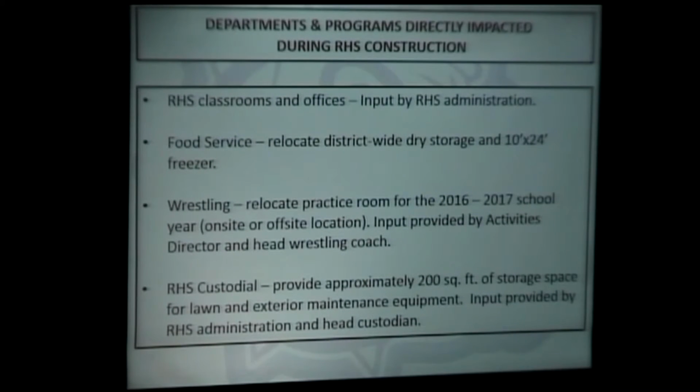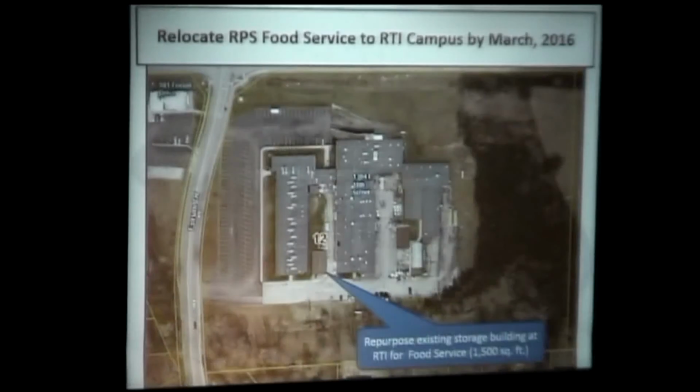A couple of places we've talked about is the back alley behind the gym, at the end of that alley, and construct something there. So there's some places to do that for a small area to keep lawn equipment and those type of things. So I think we're addressing those as we move through. Those obviously are areas that we'll take input from those people involved and try to do what's best for the long term on all those. Food service, we have gone over.